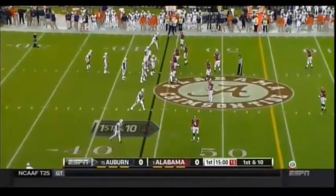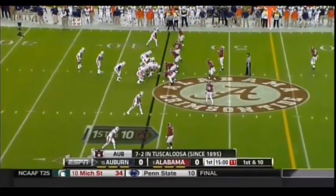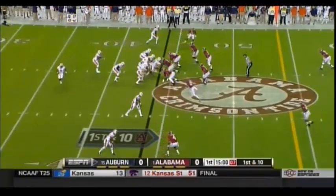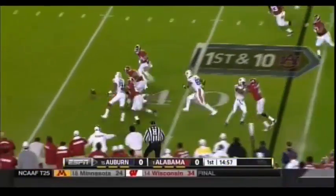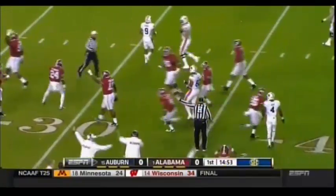Rock Thomas in the lineup. Nick Marshall is the quarterback in the shotgun. They send Thomas in motion. He'll get the swing pass and drop it out on the near side. It's loose. It is picked up by Alabama. It is a forward pass that I believe was fumbled, and Bama's got the football.